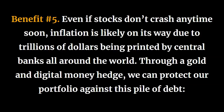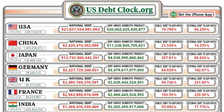Benefit number 5. Even if stocks don't crash anytime soon, inflation is likely on its way due to trillions of dollars being printed by central banks all around the world. Through a gold and digital money hedge, we can protect our portfolio against this pile of debt. The USA with $21.8 trillion, China with $2.4 trillion, Japan $12.7 trillion, Germany $2.2 trillion, the UK $2.4 trillion, France $2.5 trillion, and India $1.2 trillion of debt.